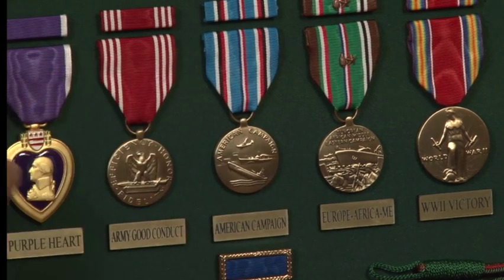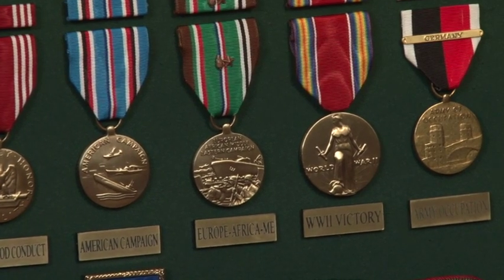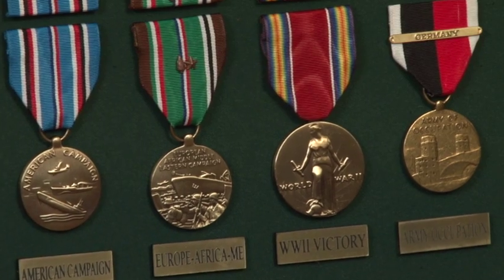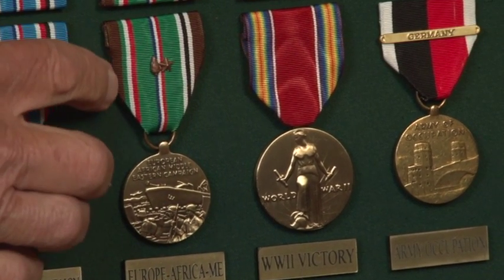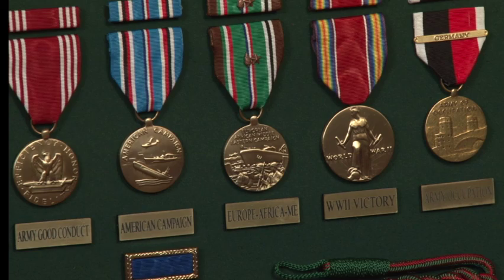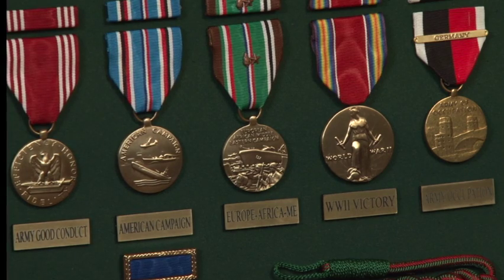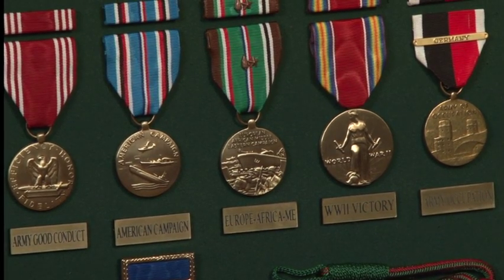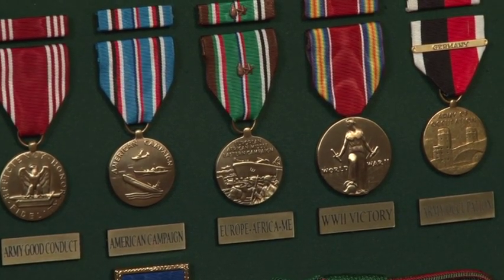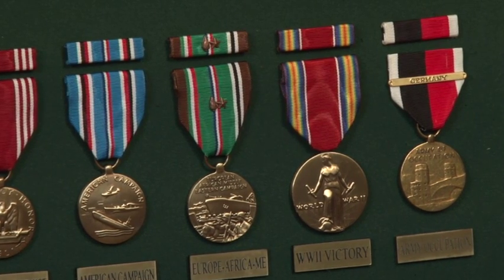The next medal is the European Theater of Operation Medal, and that shows soldiers landing in combat at Normandy with aircraft in the background. The colors are green to indicate Europe, the American colors, and then the colors of Germany, white and black, on one side of the ribbon. This particular medal also shows both a star for one battle campaign and an arrowhead to indicate that he was in an invasion.